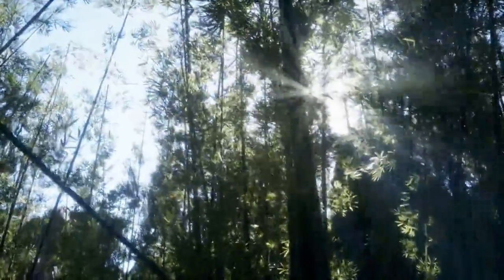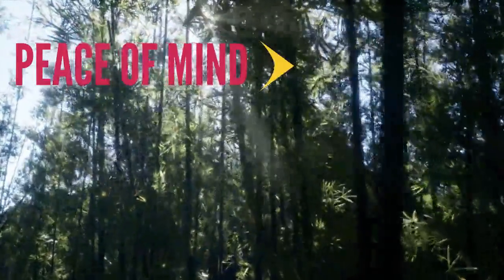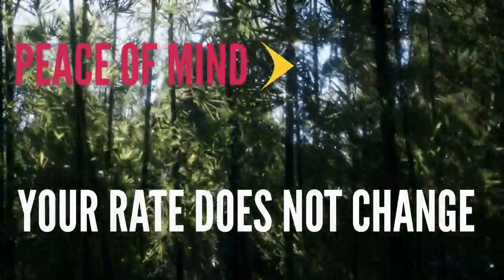For fixed rate mortgages, the main benefit is peace of mind. You get a specific rate that is locked in for your entire term. It will not change regardless of whether or not interest rates jump up or go down.